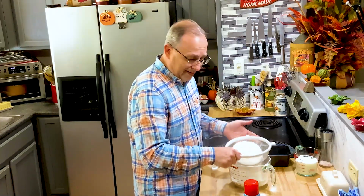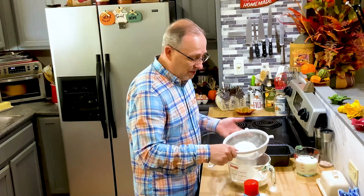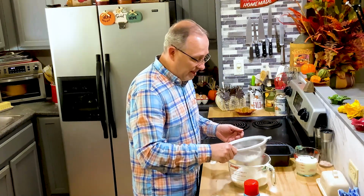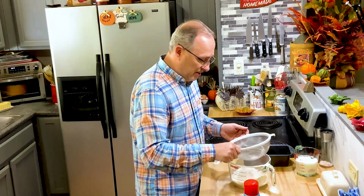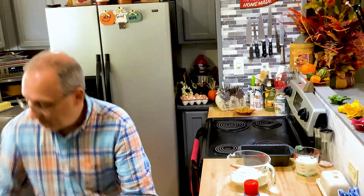And as you see, we've got four ingredients here already, and that's just about all we're going to put. We're going to put some milk and we're going to put some peanut butter in it, and that's all. So I got that sifted down. We'll get rid of these little clumps.